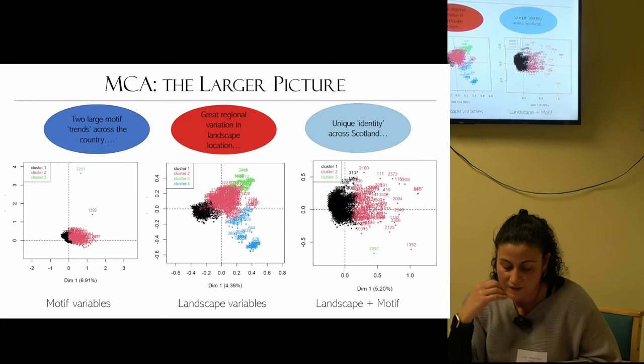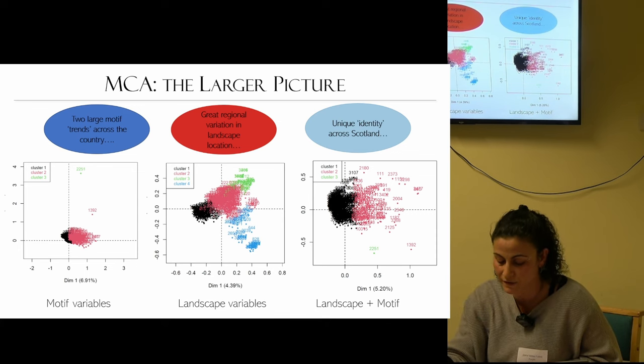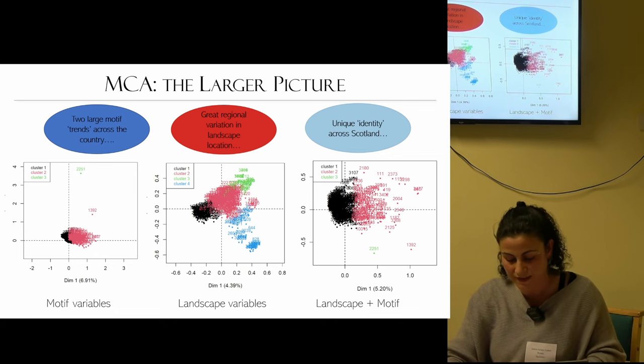So the motif analysis only indicated two large motif trends across the country, and the MCA analysis of the landscape variables indicates a greater regional variation in terms of landscape location. When we combine the motif and landscape variables, we get a more dispersed version of the first plot. And this means that the homogeneity we see within the motifs is broken up by the heterogeneity of the landscapes.